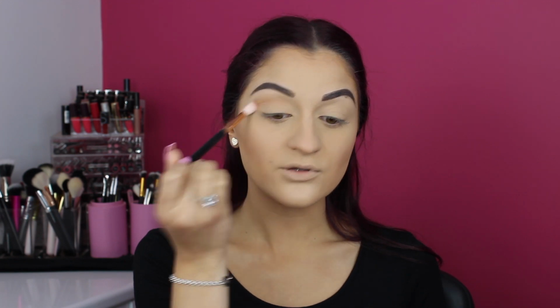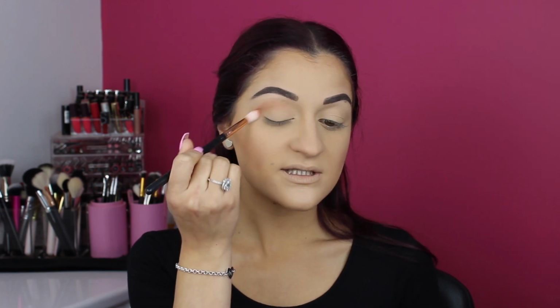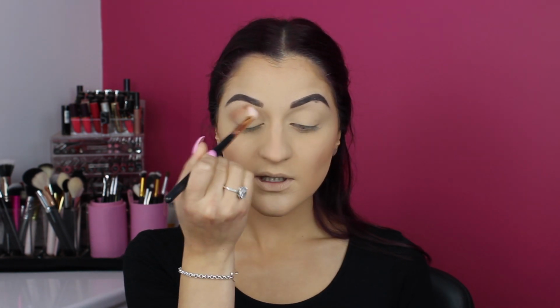And we're just going to slowly build up that colour. The eye look isn't going to be too crazy. So we do want to focus on the skin, just a soft romantic look. So I'll just quickly pop that through the crease. Just adds a nice transition shade to the lid.